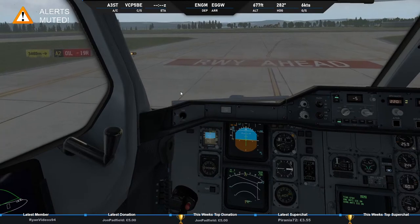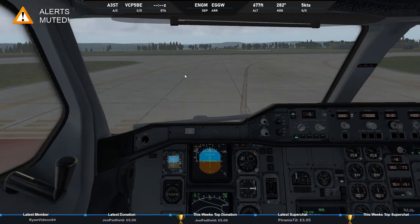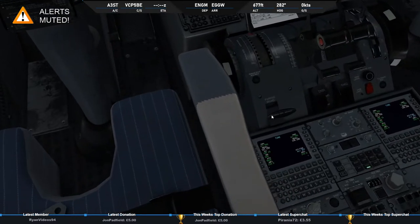Right, hold it out for 2. Cat 1 hold point. After traffic crossing, push and start approved. Ah, this scene is from Aerosoft, ladies and gentlemen. Alright, park brake is set.